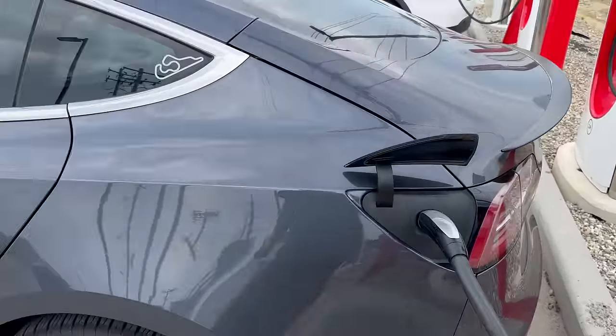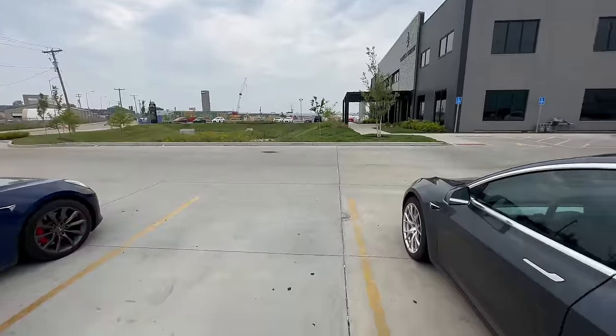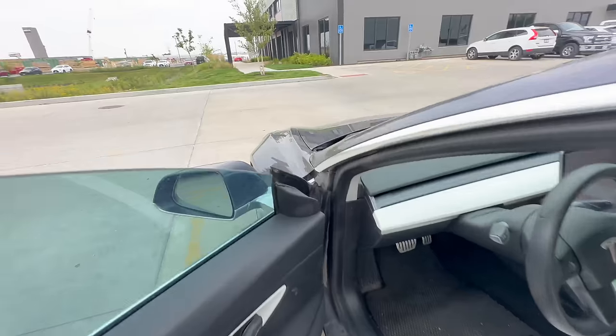Have just plugged in at St. Louis, and we're at this really cool Green Street building here. We're kind of in a back end side of town, a little bit off the highway, but the amenities look cool. It says welcome to Pet Finder over there. We've pulled in at what state of charge, Alyssa?